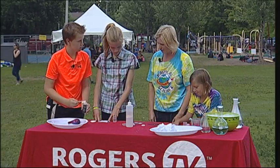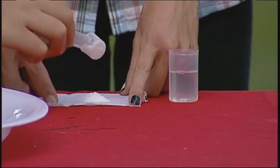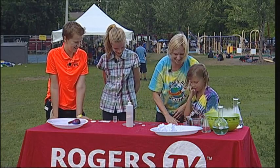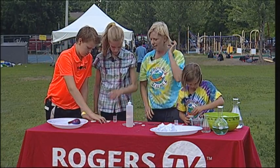Like, is this good? That's perfect. Okay. And in the middle. Okay. Great. That's a lot. That will be a big explosion. Oh, great. Okay. And then Naomi, you do yours. Okay, now this is the tricky part.